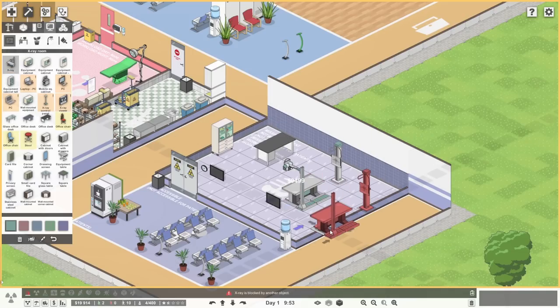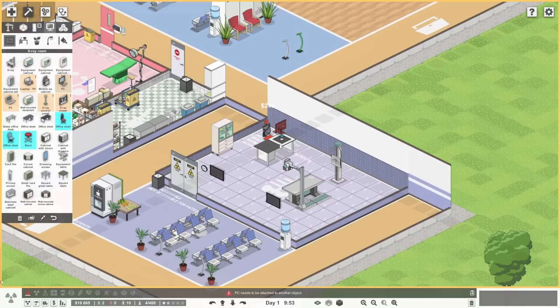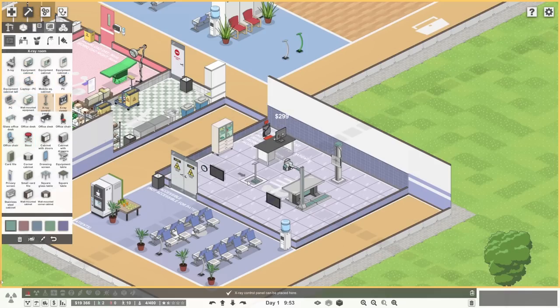I don't know. So if we pop that in like that, we now have just under 20 grand, which is not very good to see, is it? Never mind. We'll have an office chair. Hang on. Proper exciting office chair going into there. And then we need to get a PC. So they need a computer on their desk. And then we need an X-ray control panel. So that can go just there.